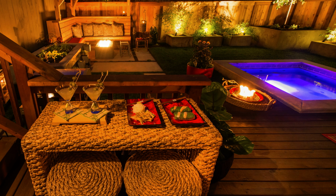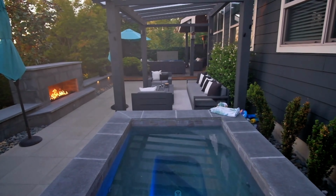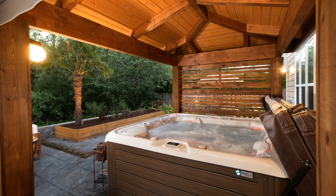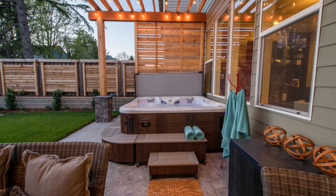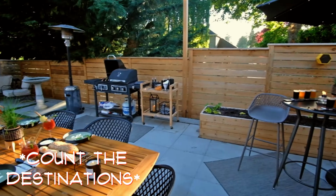Speaking of hot tubs, they are some of our most liked destinations in backyards. They can be portable models or built-in beauties under a structure or open air. And because hot tubs are trending, you can find all kinds and all sizes. Having the latest in technology is also a bonus. And hot tubs add a cool twist in any backyard.